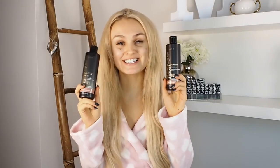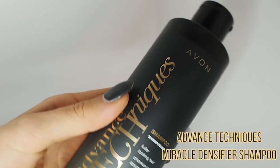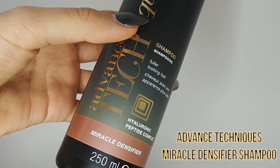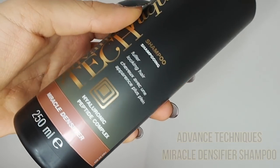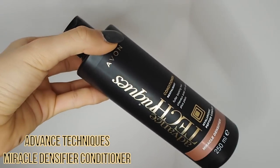Roll, Misha! Here is my hair prior to using this amazing duo, and I think we can tell it's just so limp and lifeless. So I'm gonna pop in the shower, get using the shampoo and conditioner, and I will see you when I look like a drowned rat. And I'm back. Now I've just towel dried my hair for a little bit, thanks to the Advanced Techniques Miracle Densifier Shampoo and Conditioner. My hair is so much fuller looking already and it's only wet, but it doesn't feel really heavy. So I can tell this is just gonna give me some gorgeous volume and thickness.